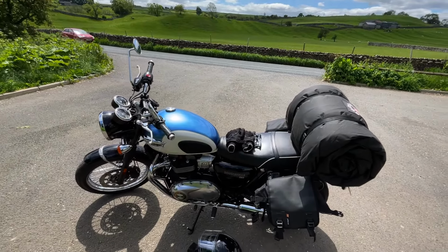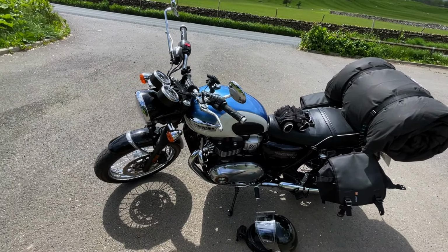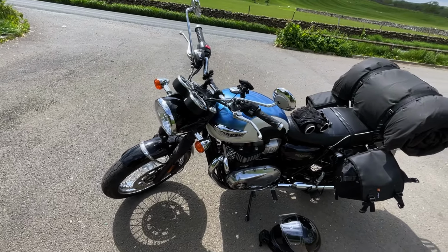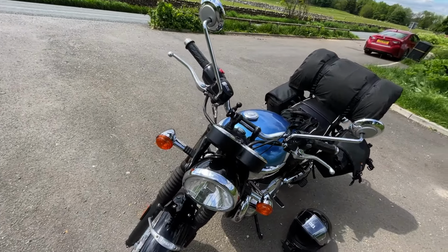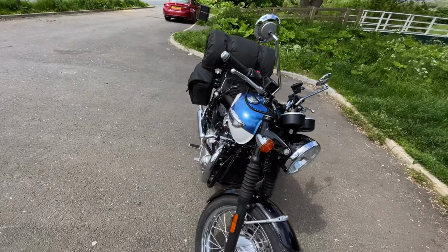It's a 2017 Triumph T100 Bonneville. And as you can see, she's pretty clean. 32,000 miles on the bike. And this is it, pretty much fully loaded.